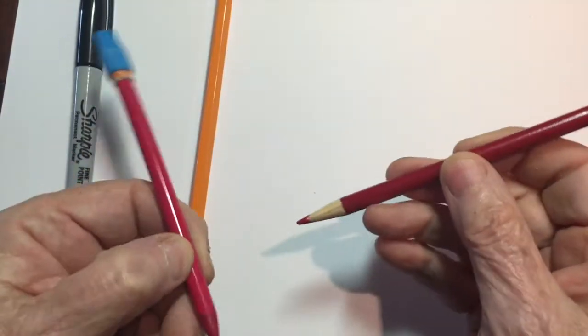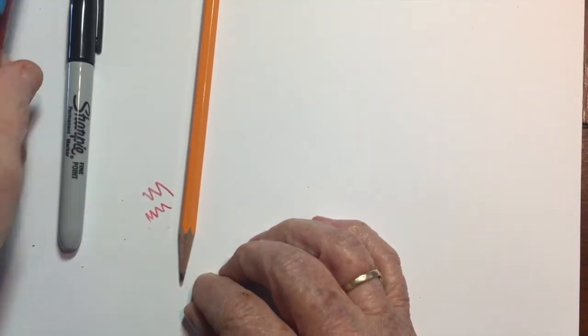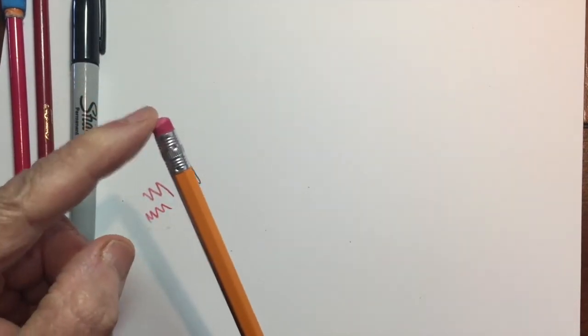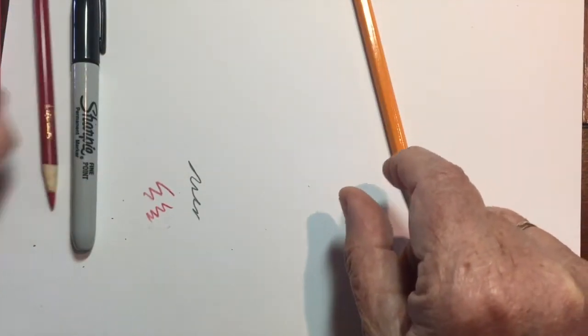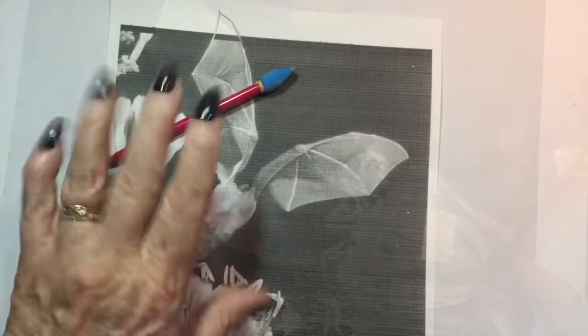The only supplies you'll need are a red pencil and a darker pencil, either black or sometimes you can use a magic marker if you'd like. But you don't need an eraser. If you make mistakes, just keep going with your red pencil.